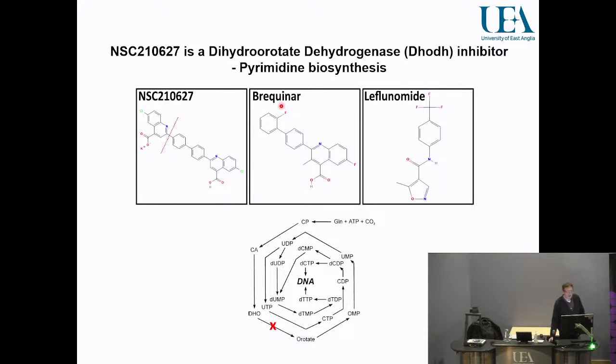Now, brequinar was a known inhibitor of an enzyme called dihydroorotate dehydrogenase. So this enzyme, DHODH, is involved in the formation of orotate from dihydroorotate, and this is part of the pyrimidine biosynthesis pathway. So this is the synthesis pathway to generate CTP and TTP in the cell. And so this is important for generating nucleotides to allow for correct RNA transcription and for DNA replication to occur within the cell. So brequinar is similar in structure to our particular compound.